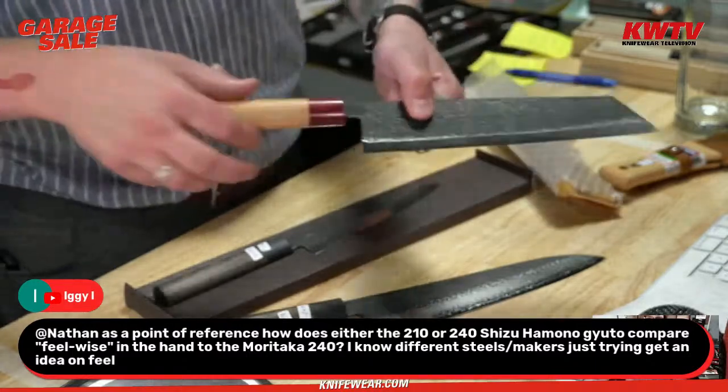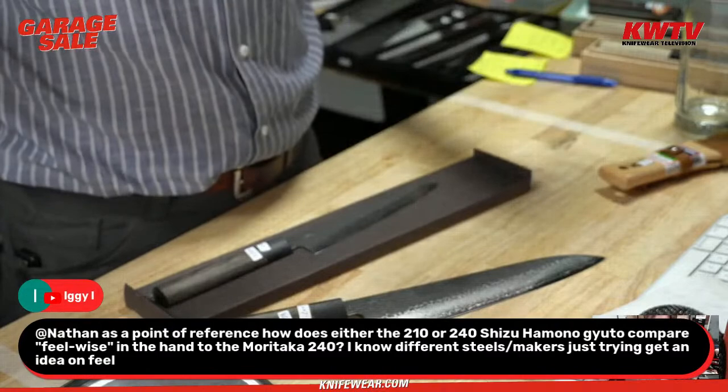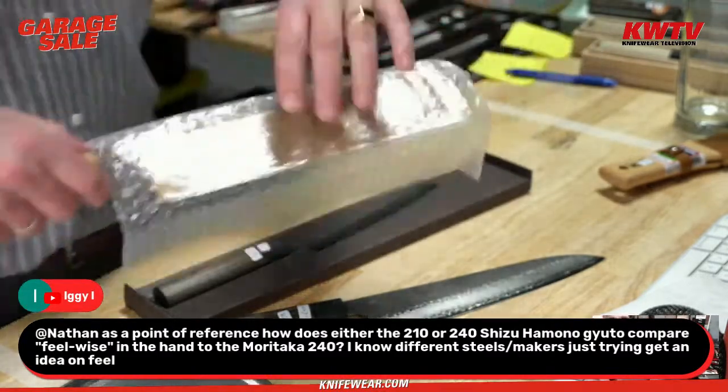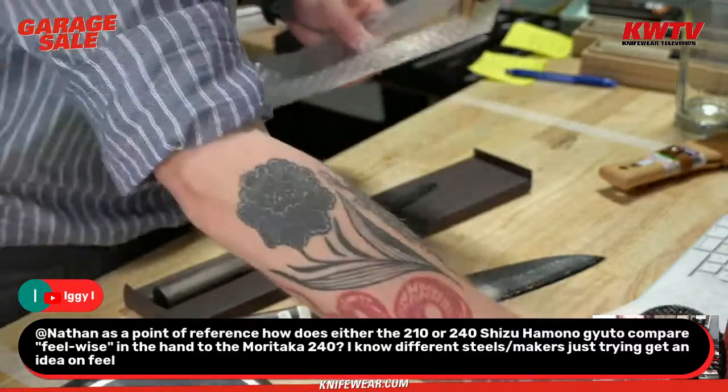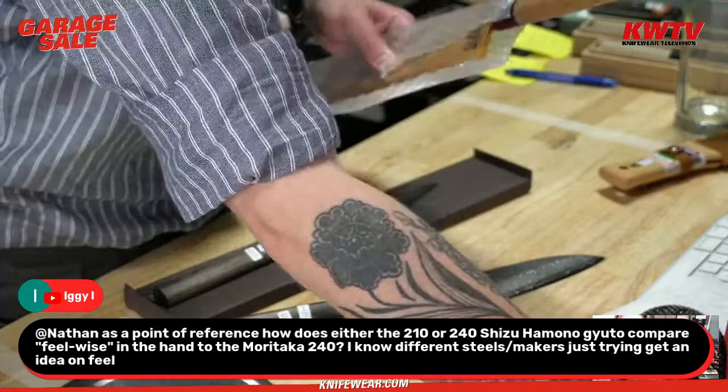Fooled by the handle. There's definitely some similarities with the Takeda here. And it's got a similar finish too, especially when you see it on camera. Oh, what else did we have here? I think we're through most of our questions.